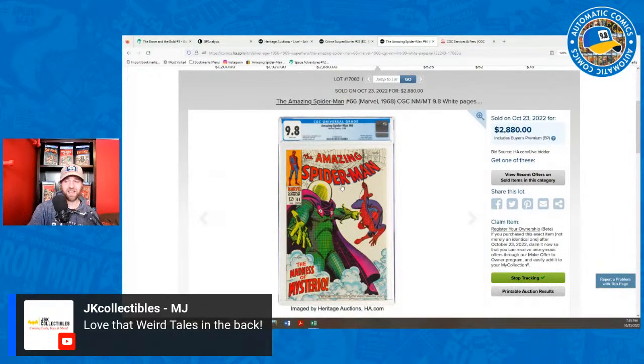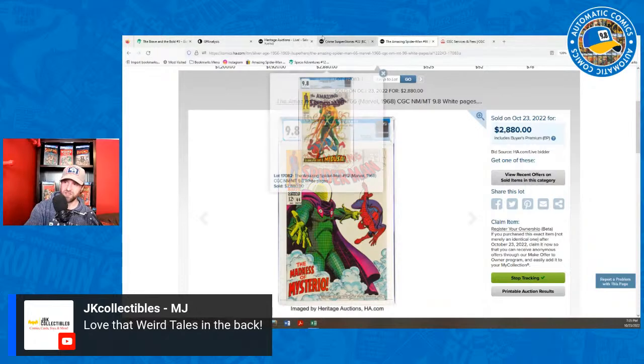So yeah, I love that Mysterio cover. I showed that I picked up a lower grade copy recently, maybe an 8.0 or something like that, of that book. But I think that's such an awesome Mysterio cover.